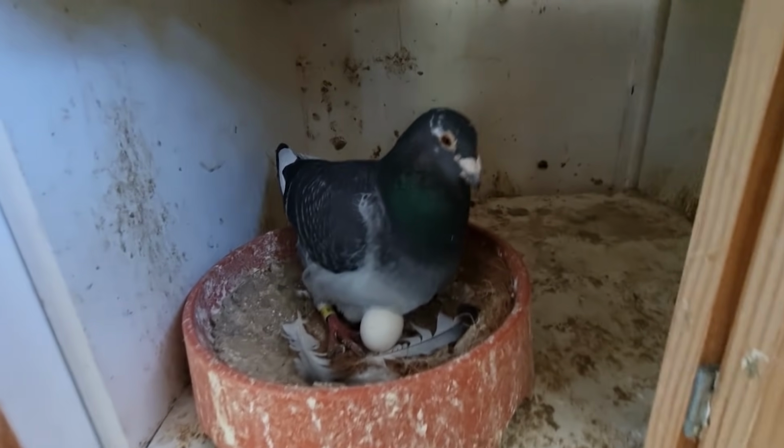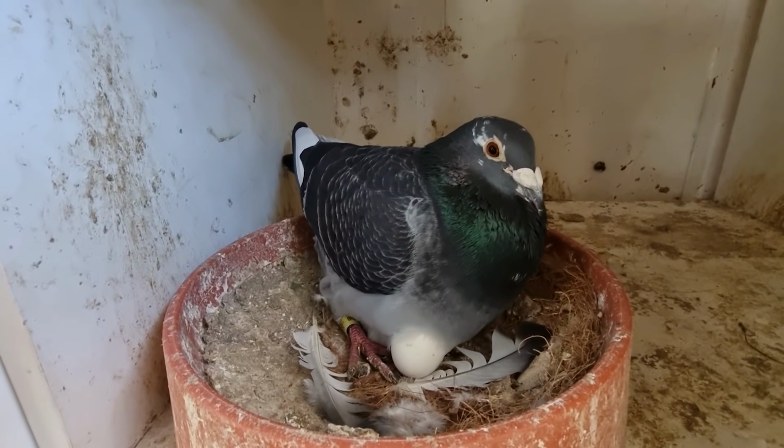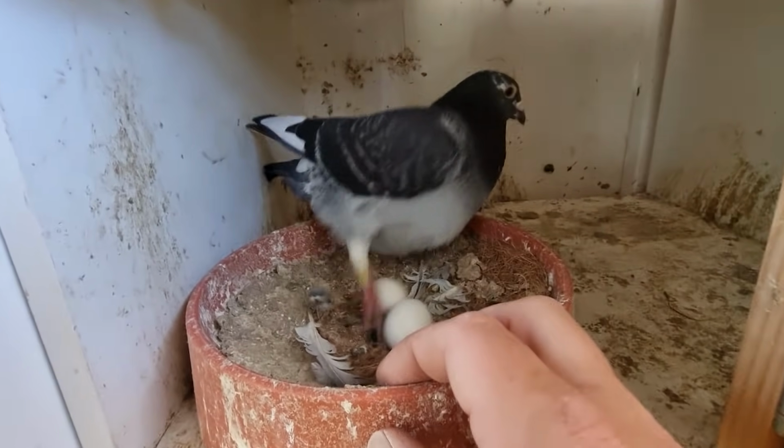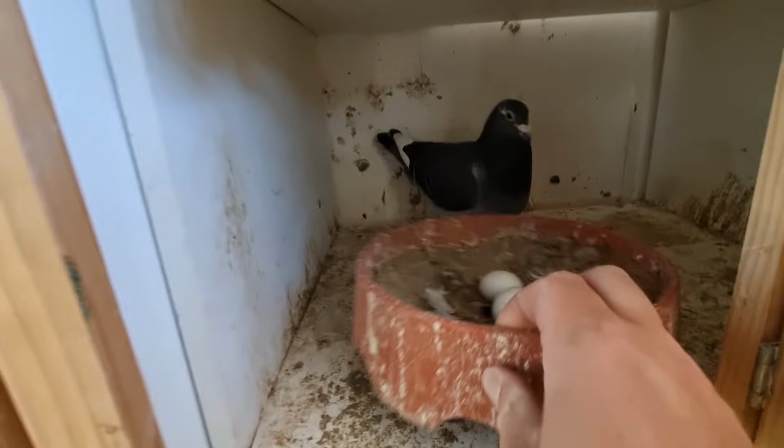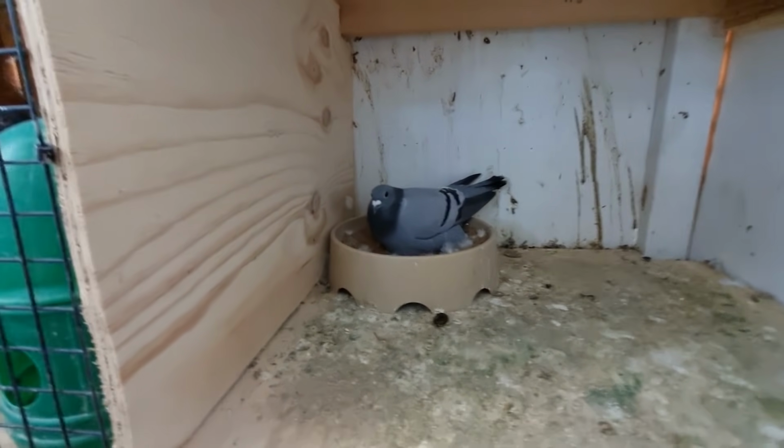Shock's sitting in here on his egg. Well, he's got 2 eggs. He's got no problem with his mojo. He definitely pumps out the babies like no tomorrow. He's a fantastic father. And he's very fertile, that big boy. We've got this little hen in here. She's still going all right.